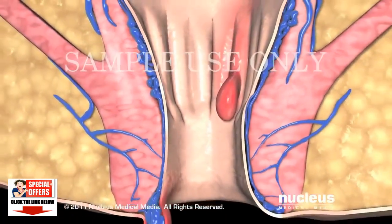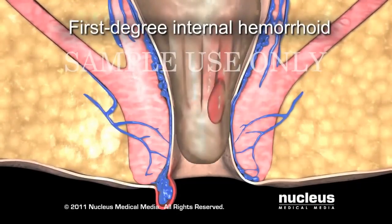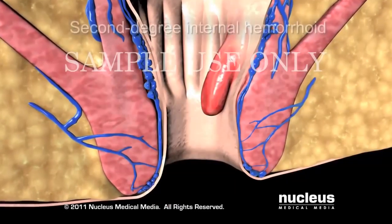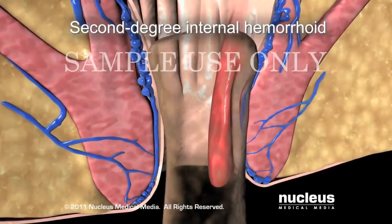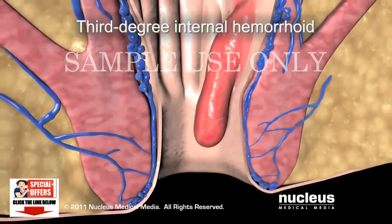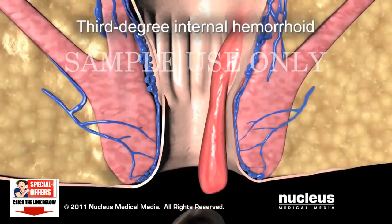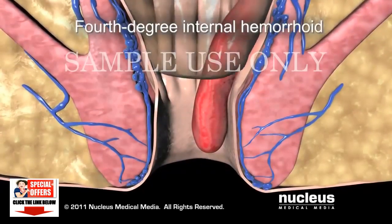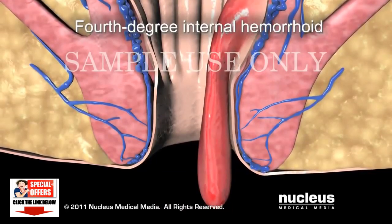Internal hemorrhoids are classified by how advanced they are. First-degree internal hemorrhoids are those that always remain inside the rectum. Second-degree internal hemorrhoids will extend outside the rectum during a bowel movement and then return to the inside of the rectum on their own. Third-degree internal hemorrhoids extend outside the rectum during a bowel movement and then must be pushed back inside the rectum. Fourth-degree internal hemorrhoids always remain outside the rectum and cannot be pushed back in.